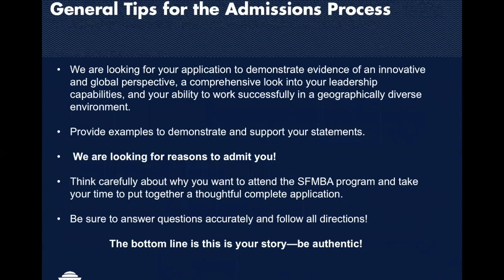And then, this goes without saying, but be sure to answer the questions that we're asking in the application. We're asking for specific data points so that they can correlate to our assessment model, and it helps you if you can speak specifically and give us details to back up all of the different questions that we're asking.